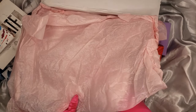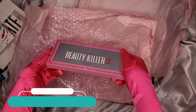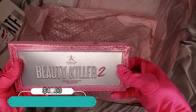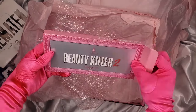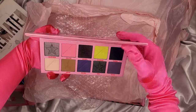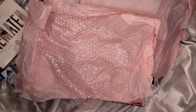Okay, the next that we have in here, for sure, this is a palette. Blue Blood, for sure. Okay, hold on. Oh, okay, not the Blue Blood. This is a Beauty Killer. It was thick, so there's more of this. So far we do have how many? 3, 6, 7. So this is the 8th $12 item. This is a Beauty Killer 2 of the Jeffree Star Cosmetics. Let's check, and everything came in perfect condition. Love that. Now, let's open more.